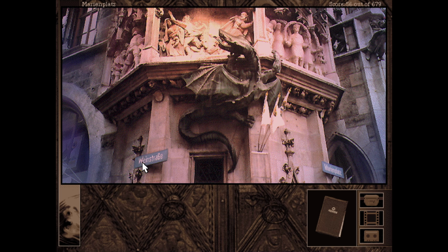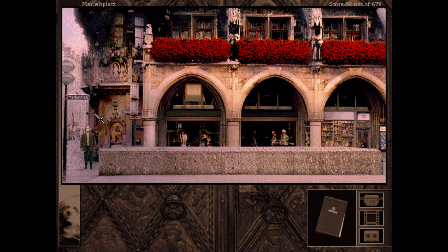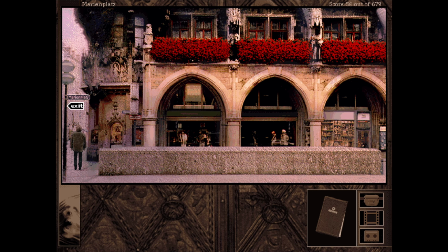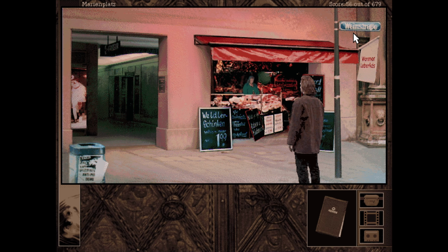I don't know what that says. Weinstrasse? I can pronounce it, but that's about it. That makes me think we can go down that street. Like up there perhaps, but I don't see it. I can just go this way. Damn it. Got really excited for a moment there. This is Weinstrasse. And it's just this one screen.